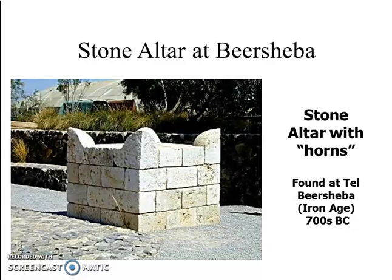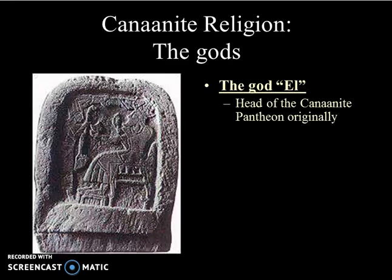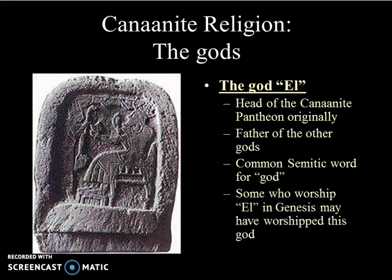We talked about the stone altar at Beersheba, and there's what altars look like, or could look like, with their horns of the altar. We have inscriptions that tell us about the various gods, and so this looks like it's probably an image of the god El, head of the pantheon according to Canaanite mythology, father of the other gods, father of Baal, for example. El itself is just a common Semitic word for God. But anyway, some who worshipped El in Genesis may well have worshipped this god.